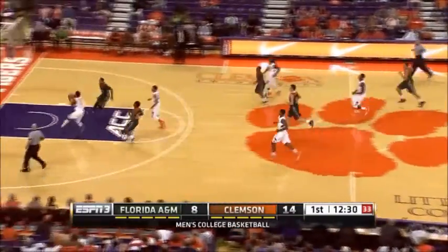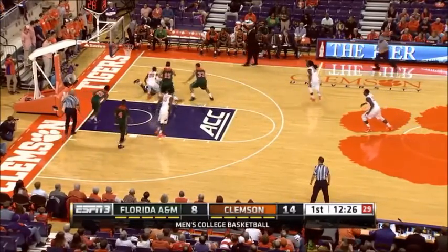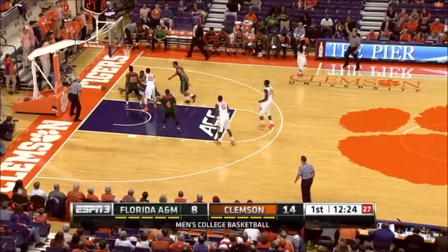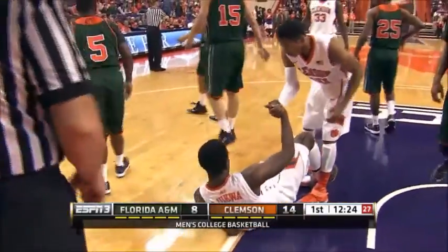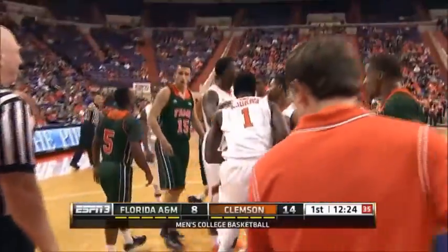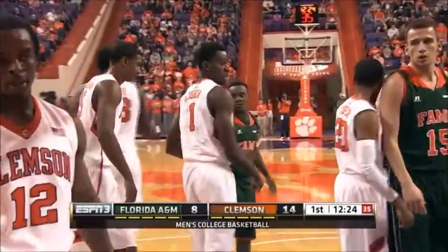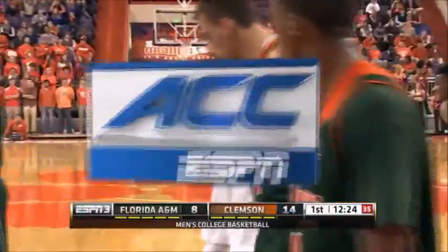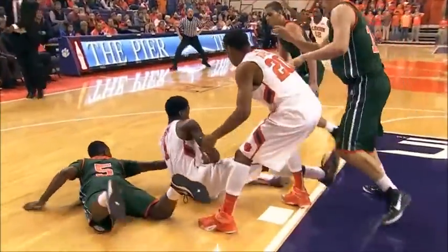Can't finish. Fight for it, loose inside. Ajukwa on the floor comes up with it. And we're going to get a foul call, I believe, here on the Rattlers. It's going to be so discouraging for the Rattlers on offense as these guards battle to get by that tough man-to-man pressure defense. And as soon as they get by, they run into a couple of 6'9" and 6'10" defenders. Foul called on Foster.